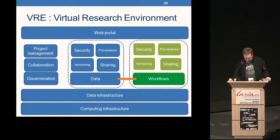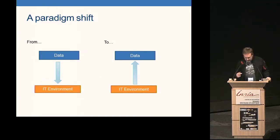So it's a complete environment. And what we are trying to do here is to make a complete paradigm shift, because we would like to switch from this picture. Biologists have data, and we say to them, go on a computing center or on the data center, learn the command line, learn how to use a job scheduler, and at the end, very often they can be discouraged by such a philosophy.